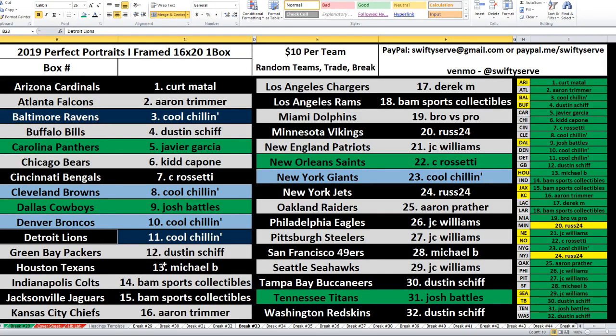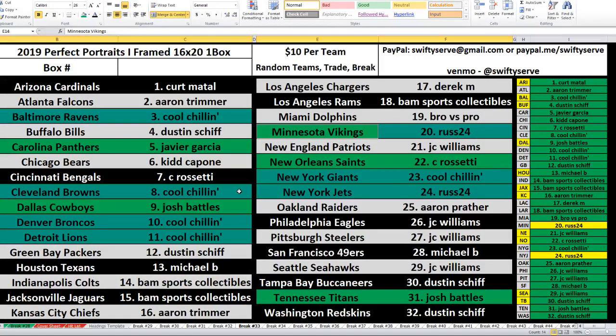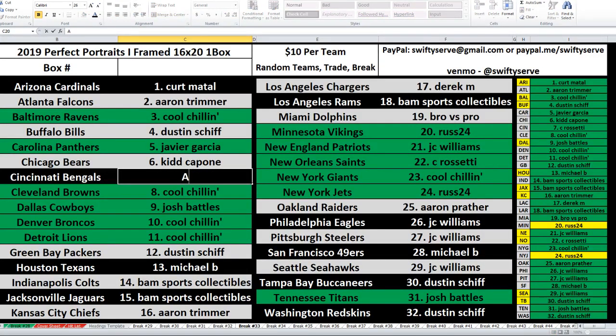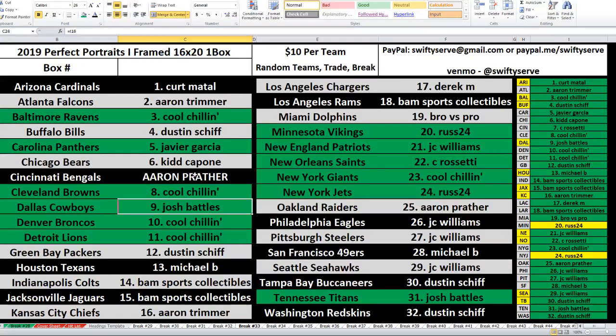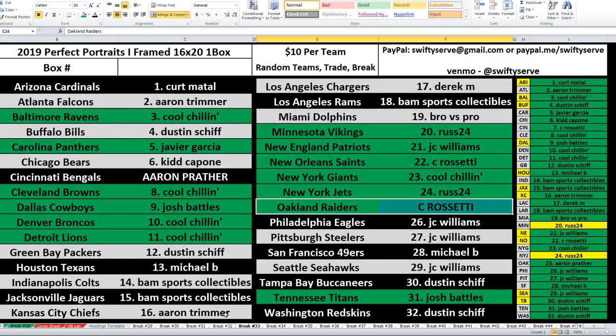And we'll go back to pick next. Russ. Got you. Lock Brady. Cincy for Oakland confirmed. Rossetti and Aaron Prather. Got you. I know Rossetti's locking his Raiders. That's a given. Kurt's locking.